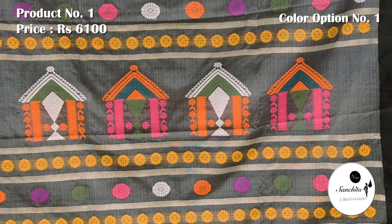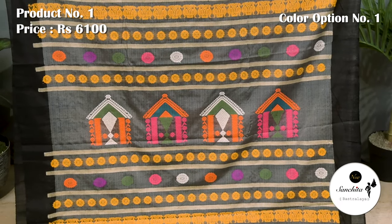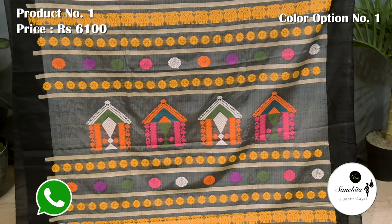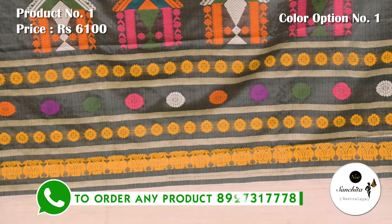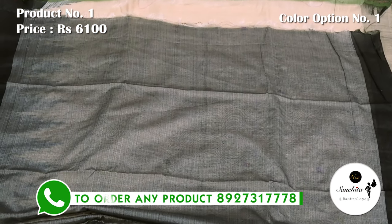Black pallu defined with horizontal lines along with very pretty floral motifs, heart motifs and beautiful bird motifs with multiple colors in rishom weaving. This saree has a contrast plain blouse piece in black color.